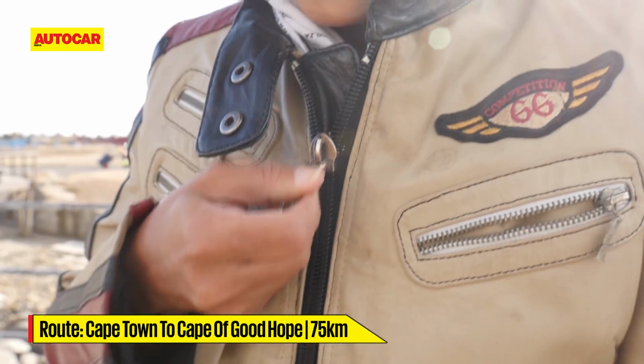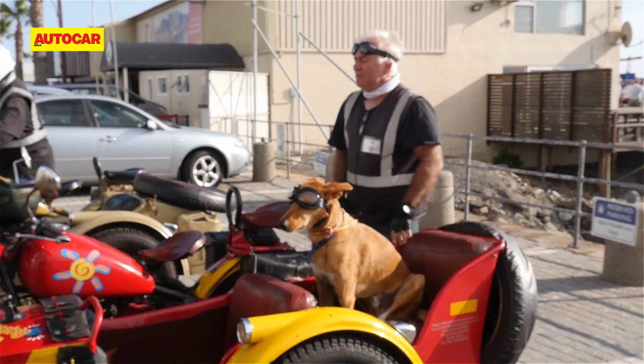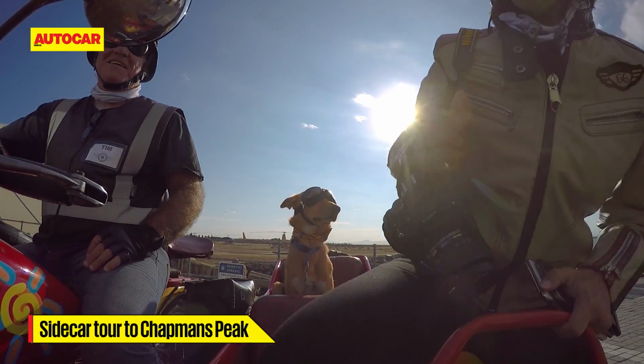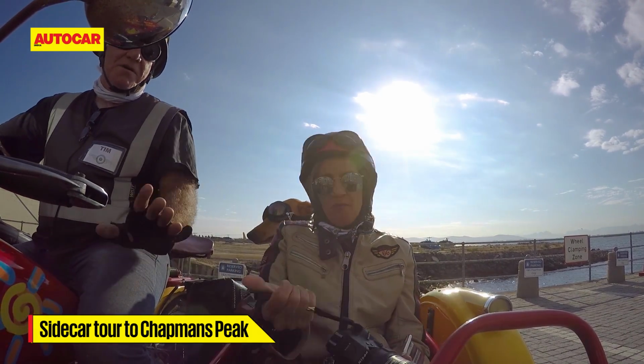I was to change my mode of transport again till Chapmans Peak. You, me and a dog named Boo is what came to mind when I saw the bike with a sidecar and Brody the dog. How exciting this was! I hopped into the front seat of the sidecar with Brody sitting shotgun.